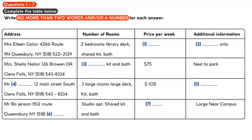Oh, well, we need it for a full year. I guess that one is out. How about the rental on Broen Drive? How many rooms does that one have? As it says on the list, it has 2 bedrooms and a private kitchen and bath. But it's actually a very small place. That's why it's a bit cheaper.